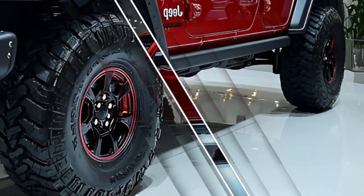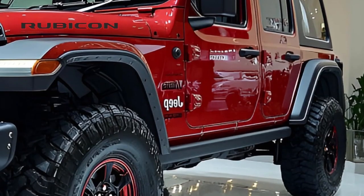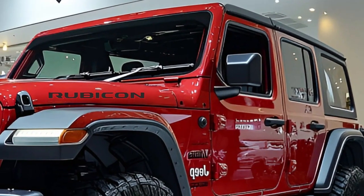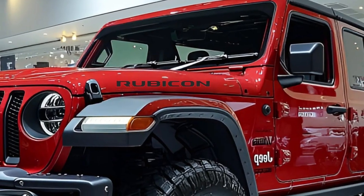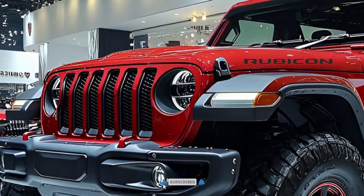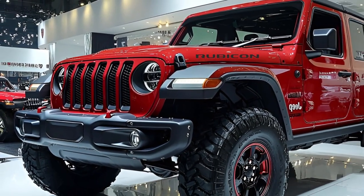Starting at $38,000, the 2026 Jeep Wrangler 4x4 is the ultimate off-road machine, designed for the fearless. With legendary 4x4 capability, next-level technology, and customizable options, it's built for those who love to explore. Your adventure starts now. Where will your Wrangler take you next?